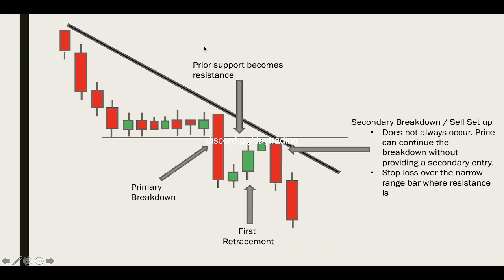Same exact idea here as well. We have a drop, we base. This is our entry point, which is the area of support. So we're timing our entry when it breaks this area of support. This is the primary breakdown that we're playing. We're at the 20-day moving average. We drop, because remember, we shorted it here below the base. This is the primary breakdown.